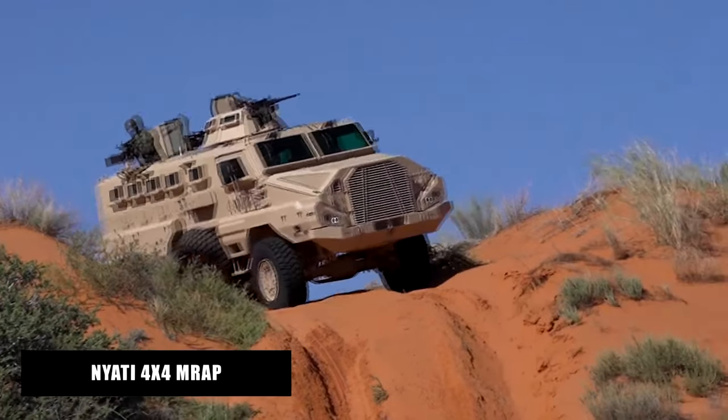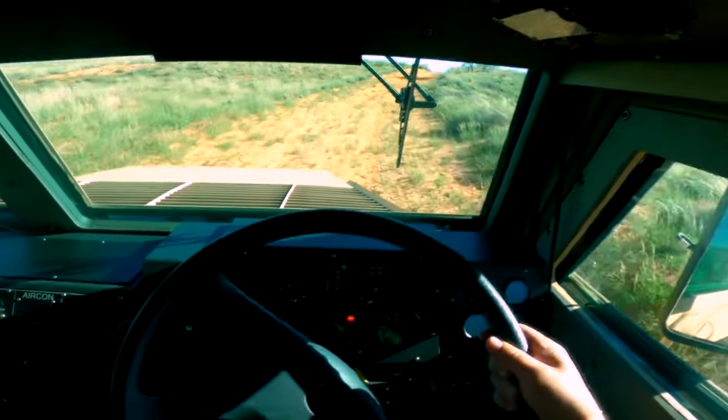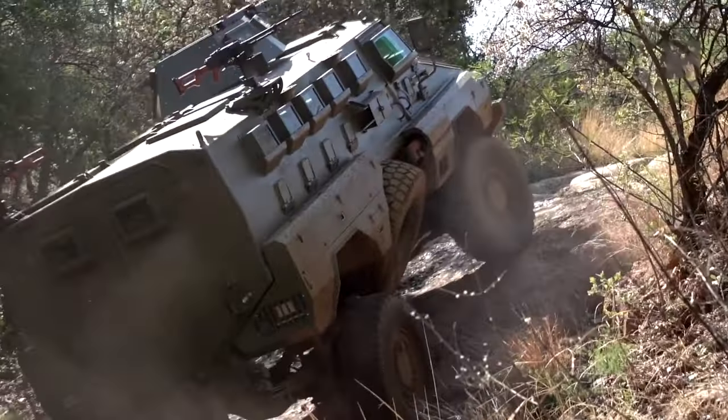Enyaqui 4x4 MRAP. A strong base for a variety of battlefield and peacekeeping requirements is offered by the Enyaqui 4x4 Mine and Ballistic Protected Vehicle family. The contemporary South African design includes key elements that ensure future dependability, maintainability, and repairability. The Enyaqui is a mine-resistant and ambush-protected MRAP vehicle with conventional NATO STANAG Level 2 ballistic protection up to 7.62x39 mm armor-piercing rounds and Level 4B explosion protection up to 10 kg mines underneath the vehicle.